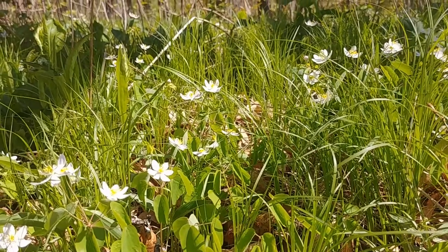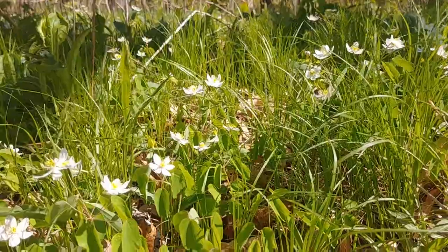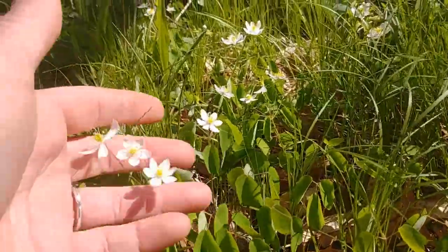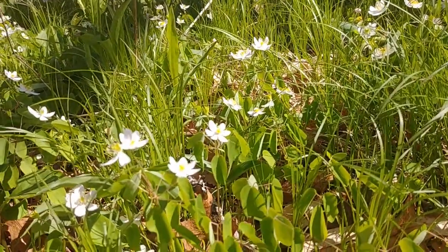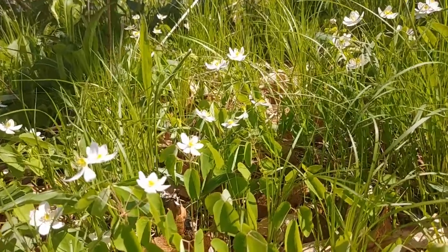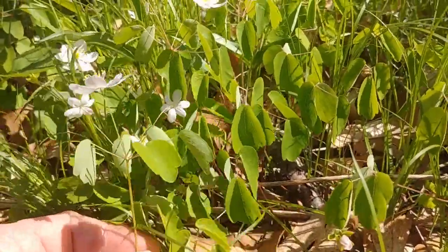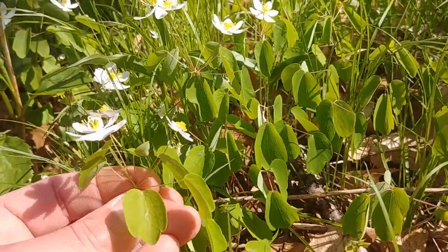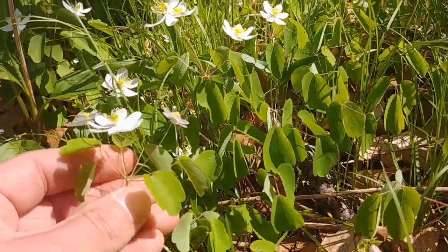Here at the top of the hill is an astounding colony of rue anemone and pen sedge growing together. Rue anemone are these little white flowers here. The whole plant is very small and very delicate. It stays under a foot tall. So it's most distinguished by this single slender stalk, which then forms a whorl of these three-lobed leaves and these white flowers with a greenish yellowish center.